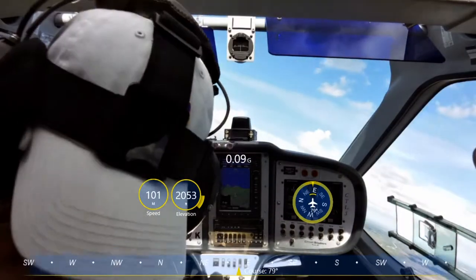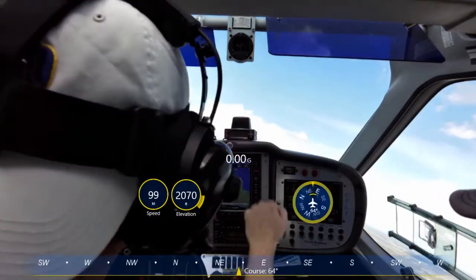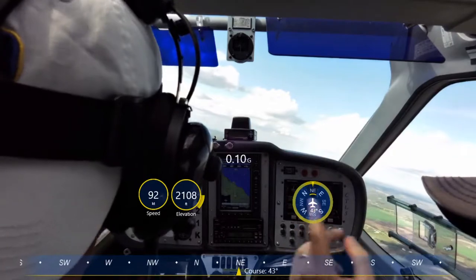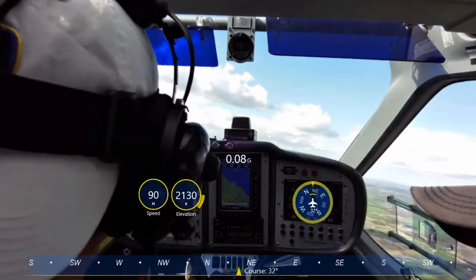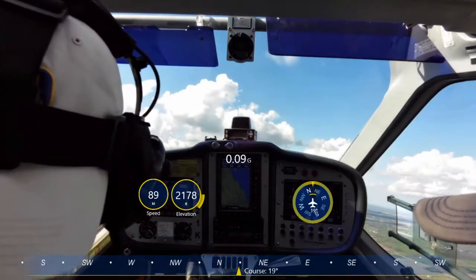Okay. So we're gonna bug out of this area. Flaps are zero, carb heat's off, we're climbing. You have the airplane, we'll go back up to 3,000 and you can just kind of wander to the northwest over there, we'll give him a little room. Alright, I have the airplane. Alright, all yours.